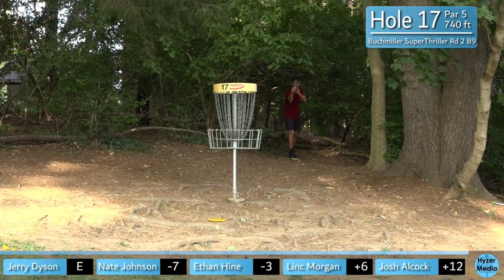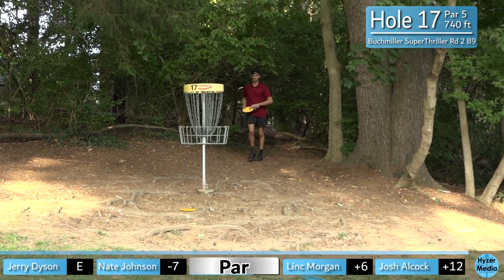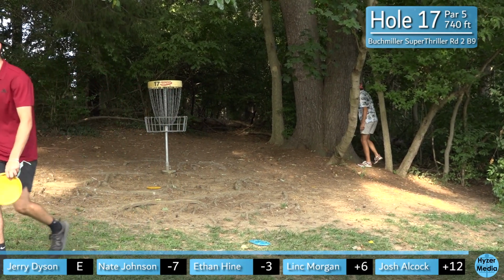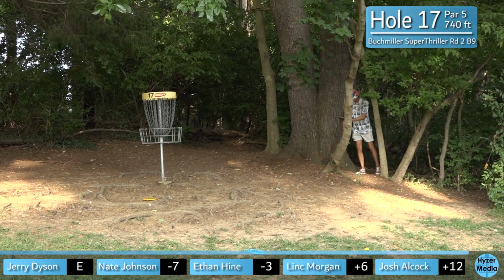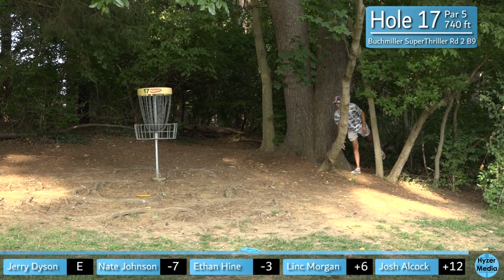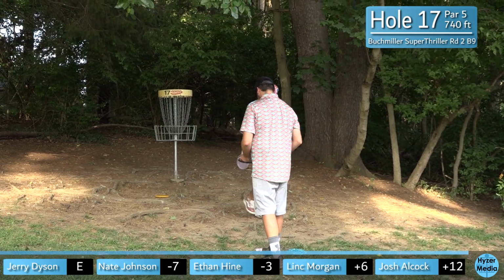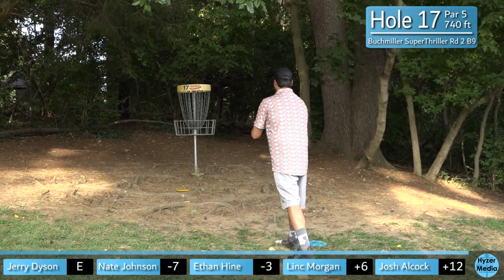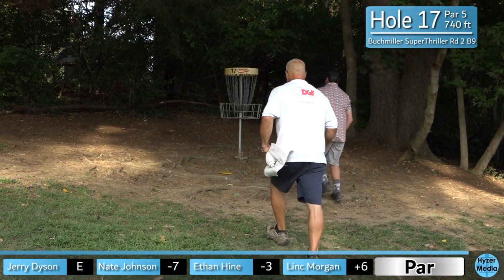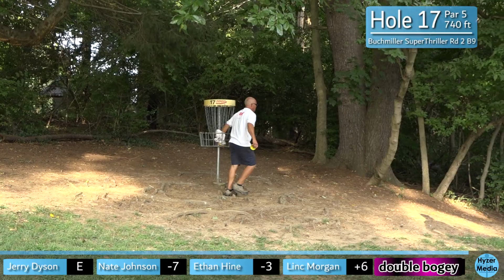Yeah, great execution there. Here's Ethan. This is for par. Well done by him to take advantage of the good break. Definitely a good par save from back there, too. Yep, you're looking just to match that par at this point. Yep, not trying to do anything special. Just trying to stay clean the rest of the way and bring home the dub. Good putt from Josh. Linc will tap in, I believe, a bogey. Ooh, double bogey. That's tough.